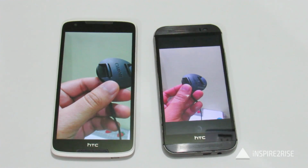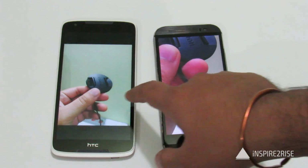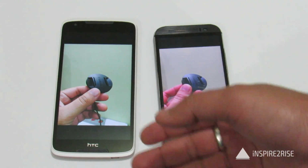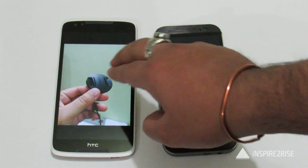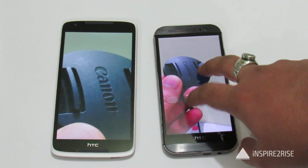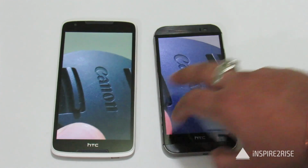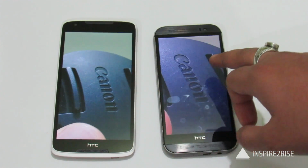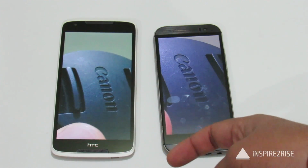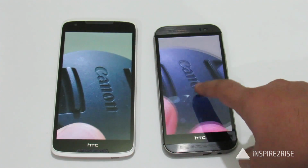So color reproduction on both of these isn't that great, but when we say which one is more accurate, then we have to say that the HTC Desire 828 image does look a little bit more natural. And also when you zoom out, the overall detail on the Desire 828 one feels a little bit better, but when you look in even more closely, it's evident that the Desire 828 has a better camera.